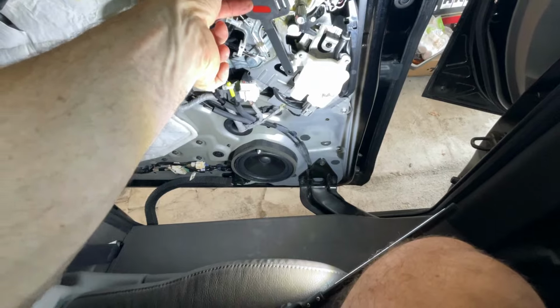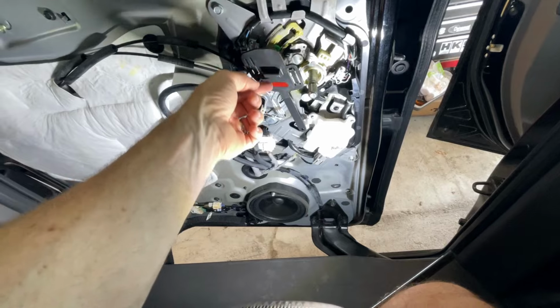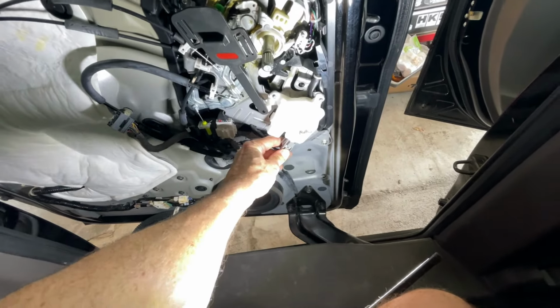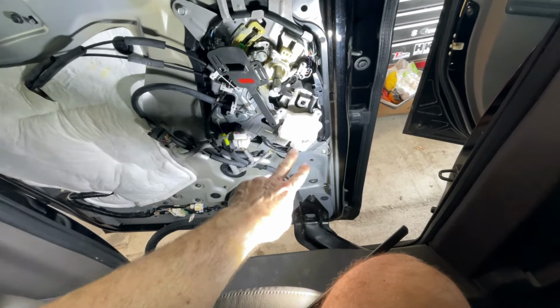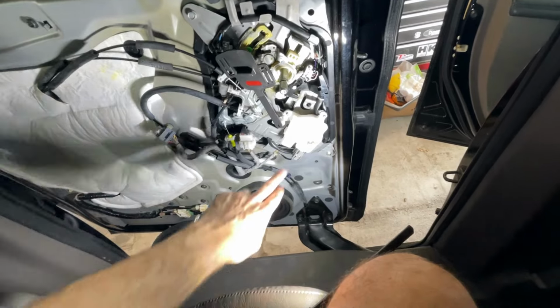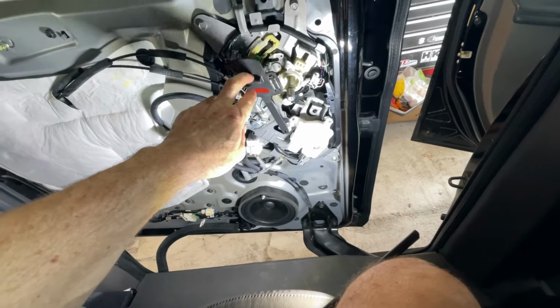Now I could manually lock and unlock the door. That still works, but the motor itself was not firing. So what I did is I disconnected this plug and I tossed power and ground to this motor, just tapped it, and the motor worked. It went one way, I flipped the wires, it went the other way. That confirmed to me that the motor was fine and this would obviously move with it.